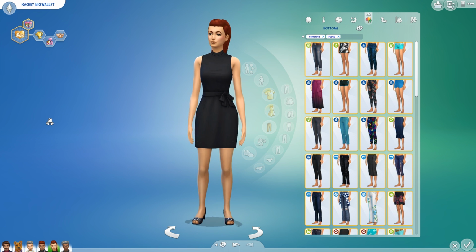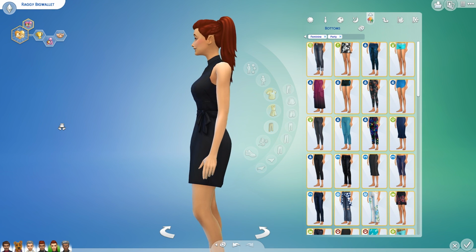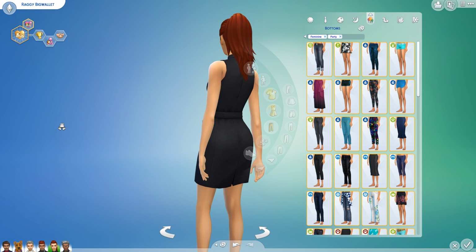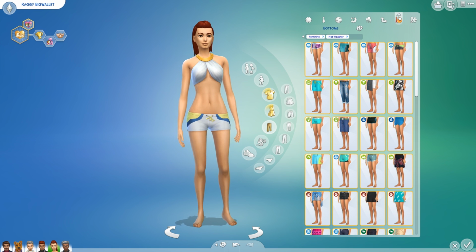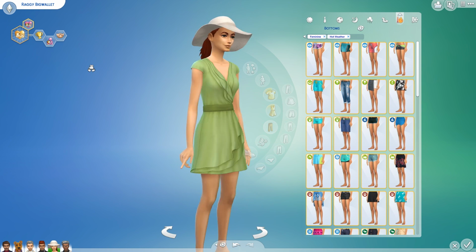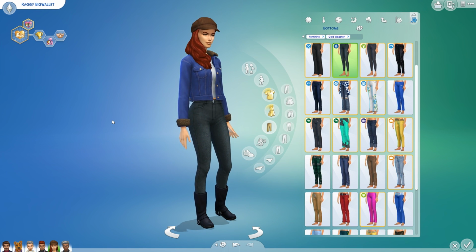Party wear, simple black dress. Oh, look at that. You can see a rip in the fabric there. That's not great, is it? Well, these things happen. Anyway, swimwear, which I think is also the same as what she already had. And then we have hot weather wear, a little green dress, a nice big hat to be sun smart, of course. And then in cold weather wear, there it is.